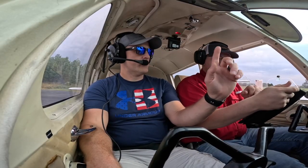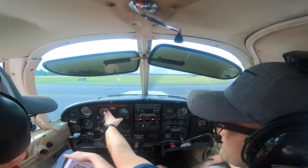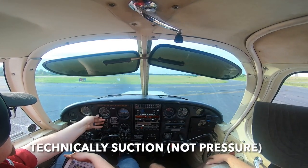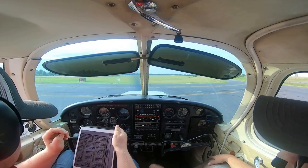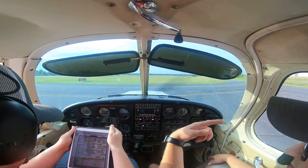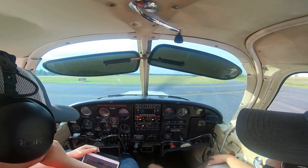Alright. One other thing, when we're spun up like this, this is really the best time to slave because... Okay. We've got actual pressure on the vacuum system. Gotcha. It's good, but it's best to slave with the engine at a higher RPM because that vacuum is spinning the gyros. Okay. And all right, check your other stuff, and we're all good to go. Okay. All that looks good.